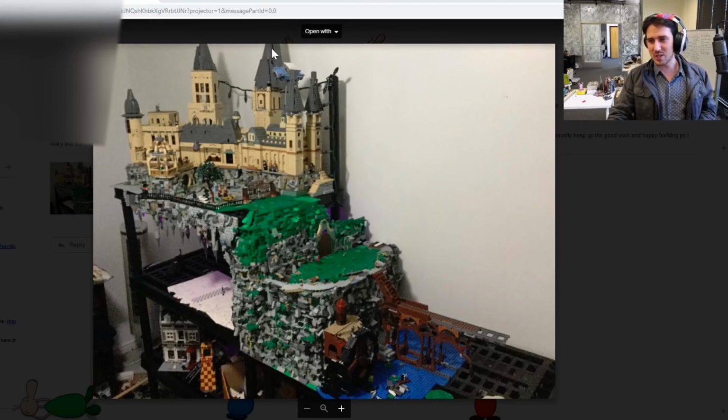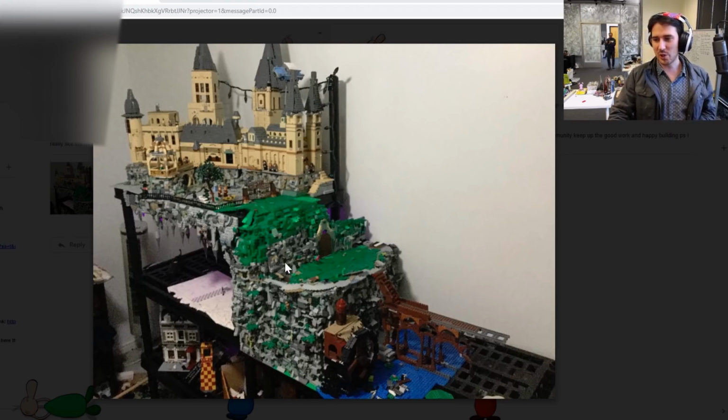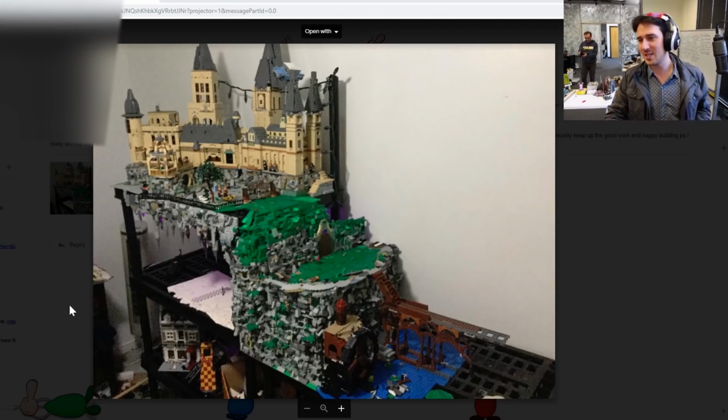This is the only Harry Potter build I've seen that has such a height difference, and you can see so many things. Yeah, I definitely want to know. I want to see some closer details for sure. Thank you so much for sending this pic over, Jesse. It's more of just a tease than anything else.